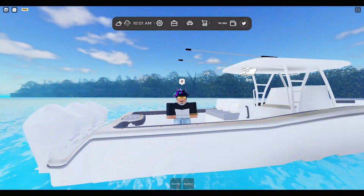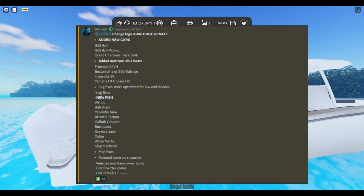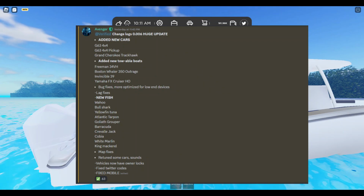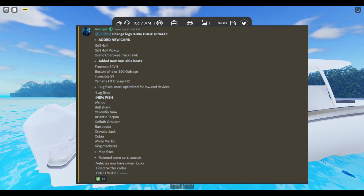Oh my God. After trying to get the boat in the water, I would actually want to get further into the update. So as you can see, it says new fish right here: wahoo, bull shark, elephant tuna, Atlantic tarpon, Goliath grouper, the barracuda, a crevalle jack, a cobia, a white marlin, king mackerel.